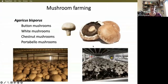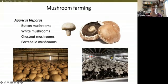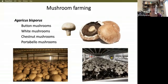Okay, just clicking. Right, let's talk about mushroom farming, and more specifically the farming of Agaricus bisporus, which is the most commonly farmed mushroom there is. You may have seen it as button mushrooms, white mushrooms, chestnut mushrooms, or portobello mushrooms. They're all the same species, slightly different varieties. Chestnut mushrooms and portobello mushrooms are typically brown, and the other ones are typically white, but that's a small mutation. And if they're sold as button mushrooms or as large mushrooms, that just depends on when you pick them, really.